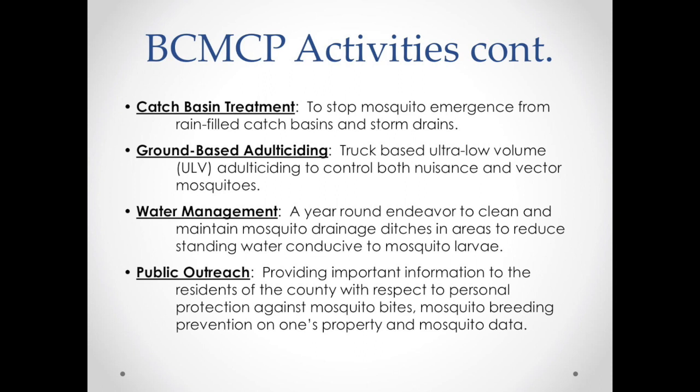One of the services we provide during the summer is ground-based ULV or truck applications for adulticiding to help kill the mosquitoes that have already become adults and that are flying around. And this is one of the things you probably know us most for because we do this all summer long, from basically Memorial Day to Labor Day.